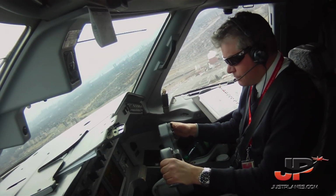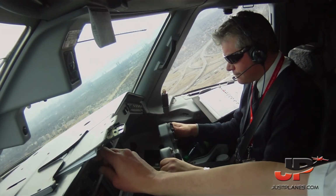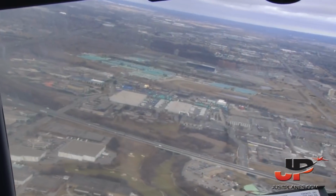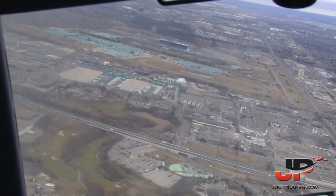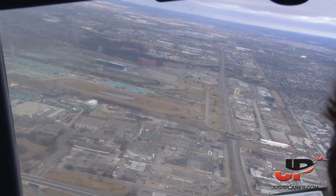Air Canada 448, climb to 5,000 feet. 5,000, Air Canada 448. Air Canada 448, contact departure 128.8 today. 128.8, Air Canada 448. Flight level change mode. 5,000 is set. Roger, 5,000 set. Flight level change. Autopilot on. AP.